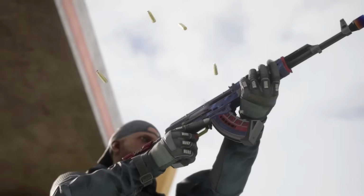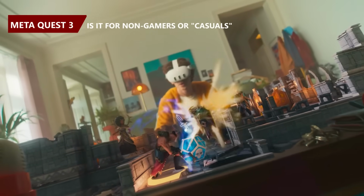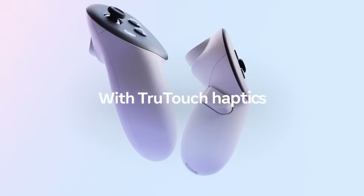Now that's the big gamer. What if you don't game at all? Well, for the non-gamers or just more casual people out there, virtual reality gaming might be ideal for you. Now, it's still a little hard for me to answer that question because I don't know what's already stopping you from gaming outside of VR right now.